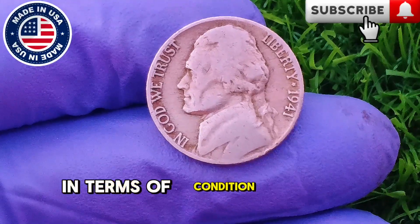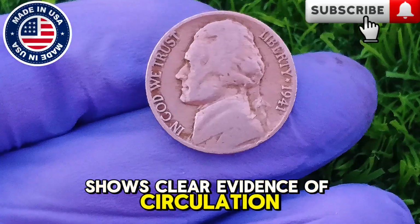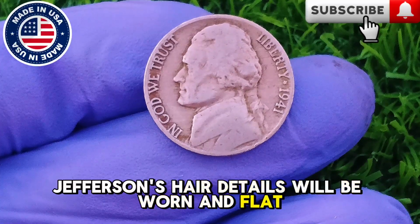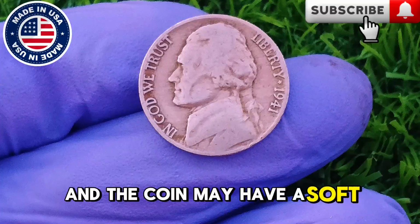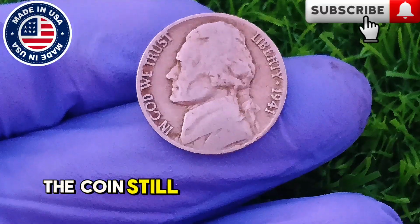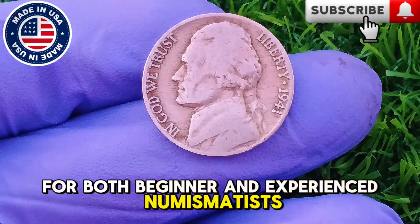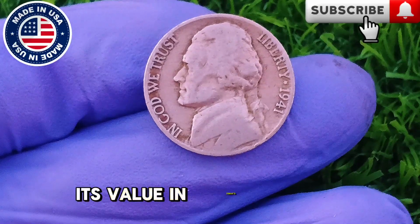In terms of condition, the fine grade means that the coin shows clear evidence of circulation and wear. On a fine 1941 nickel, Jefferson's hair details will be worn and flat, Monticello's steps will blend into the building, and the coin may have a soft, smooth appearance. Yet despite this wear, the coin still retains its essential beauty and readability, making it a collectible piece for both beginner and experienced numismatists. But let us now turn to the most awaited part, its value in today's market.